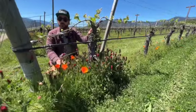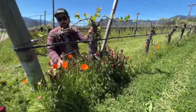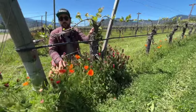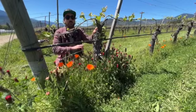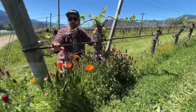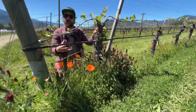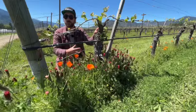So we're also working towards no-till farming, which means no tilling or no plowing or soil disturbance, if you will. These flowers are an example of that, and we're planting cover crops all throughout the farm. We use a little bit of tillage in the first 2 years to help the vines get established and help reduce some of that competition when the vines are young and the root systems are still small.